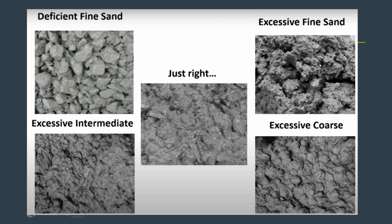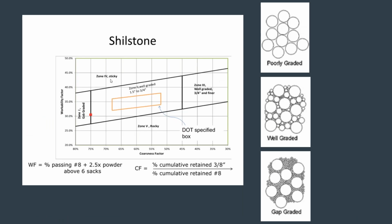If you have some intermediate, you're going to have something like this, and it just looks like rock and paste. Look at all those voids. You're not going to be able to get as dense a mix design unless you have something that's well graded, like you see here, something that fills in all these holes, big, small, medium. You don't want that. The more dense your concrete, the more durable it is, the better it's going to perform, and the better you're going to be able to work it.